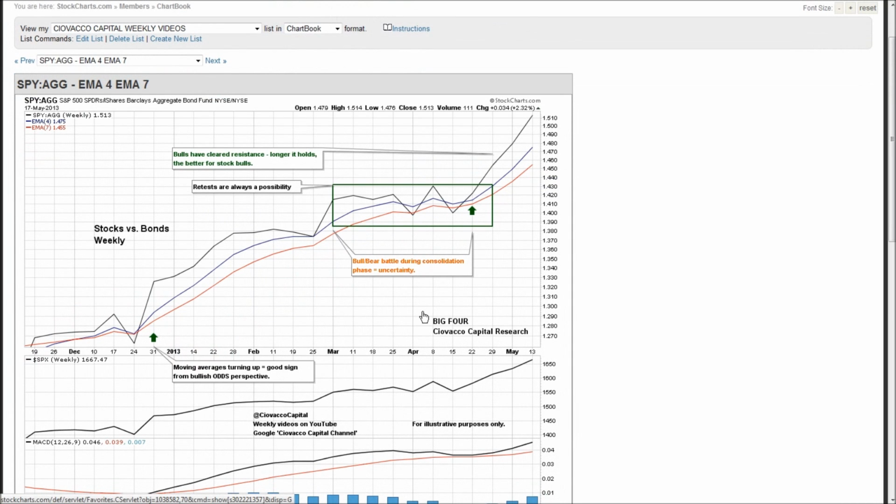This is chart 3 of the big four. Again, stocks, SPY, relative to bonds. Would I rather be in stocks or would I rather be in bonds? Fairly logical question. We looked at this consolidation period, the point of showing it. This has been very, very helpful. The stock market's done quite well in the past few weeks after this breakout. This chart looks healthy as it stands now.